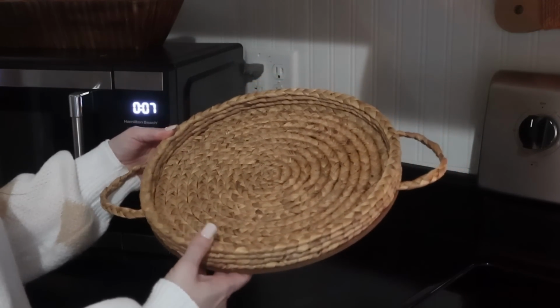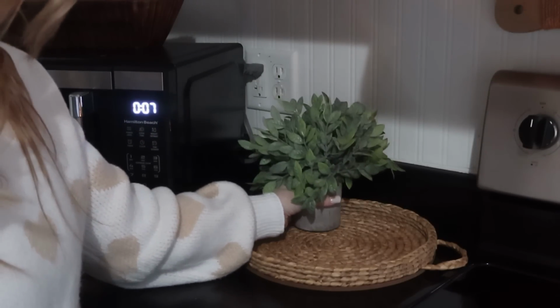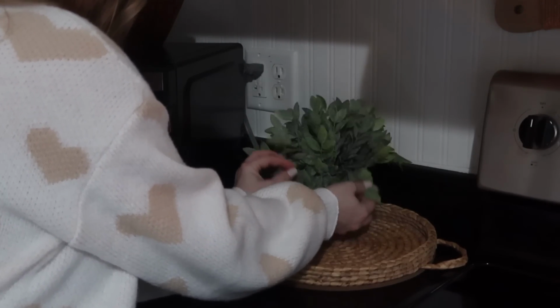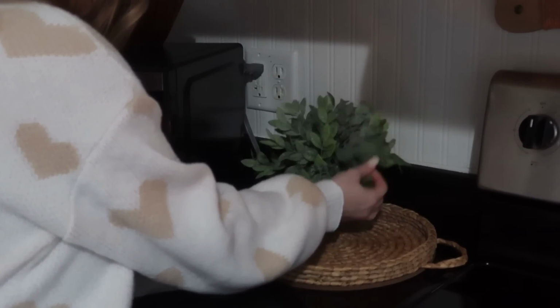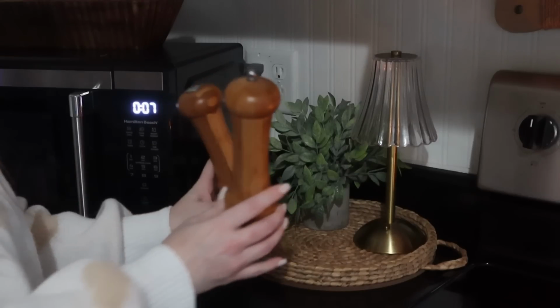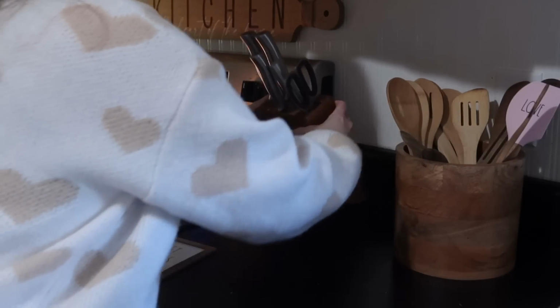Over here next to my stove, I'm taking this little tray. I think that's from Hobby Lobby. I also pulled out some greenery. I'm not going to be adding too much greenery yet around my house, but I have been adding little pops. I'm still in that evergreen winter mode, but we are getting ready to move into spring in the next couple of months, so I've been kind of sprinkling some greenery throughout my house.